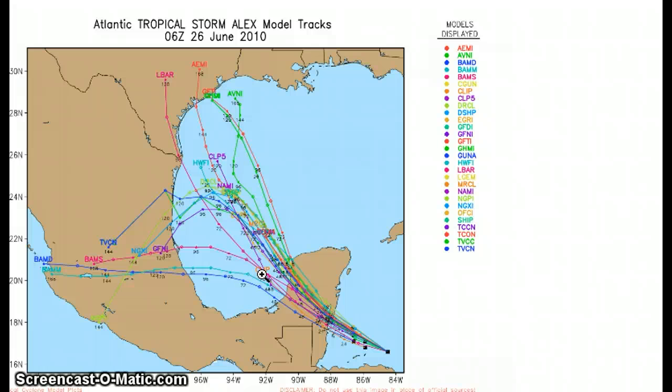And as I said yesterday, we're going to be seeing the model trends today, and we should see definitely more of a consensus as we move towards today, now that we have a storm getting itself together, and models will be definitely more accurate right now. And we saw from yesterday to early this morning, we've seen the models start to consolidate more towards the west.